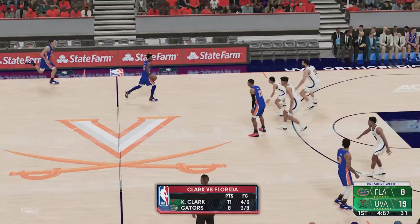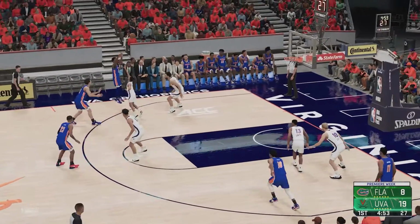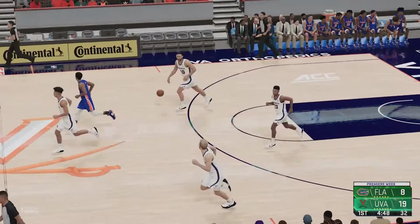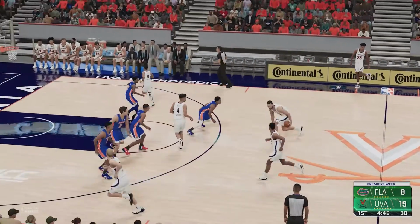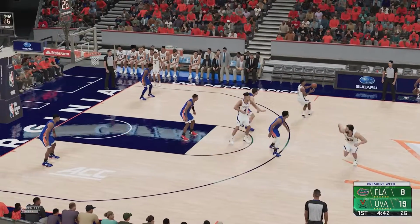Excellent all-around performance so far, hence the big lead. Yeah, you know, they've had the advantage at both ends. They've got all the momentum early on. The pass to T.